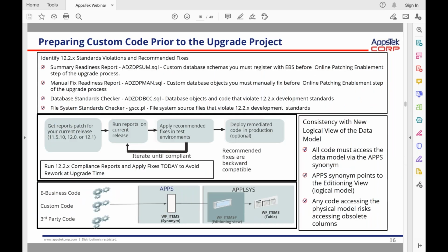Preparing custom code prior to the upgrade project. The 12.2x standard violations and recommended fixes are in readiness reports. There are out of the box delivered SQLs from Oracle that identify the schemas that you must register with the EBS before online patching enablement. Also, the custom objects that you must manually fix before online patching enablement setup during the upgrade process. Also, there are a couple of database and file system standards checkers, SQLs that check your database objects and code which are violating the 12.2x coding standards or development standards.